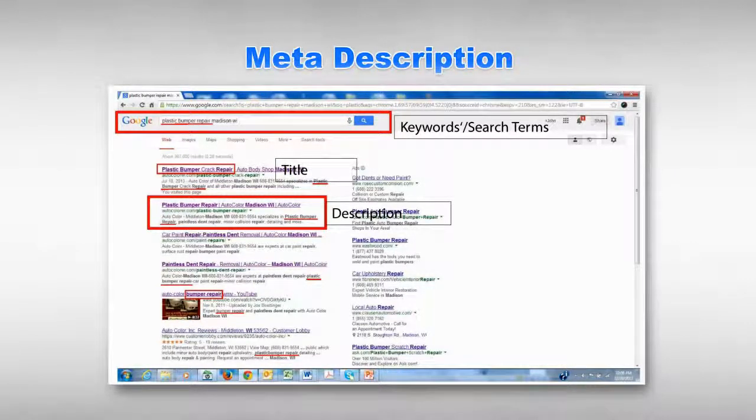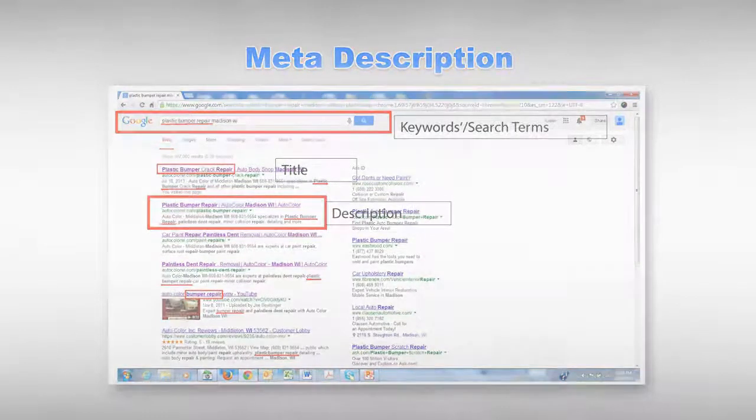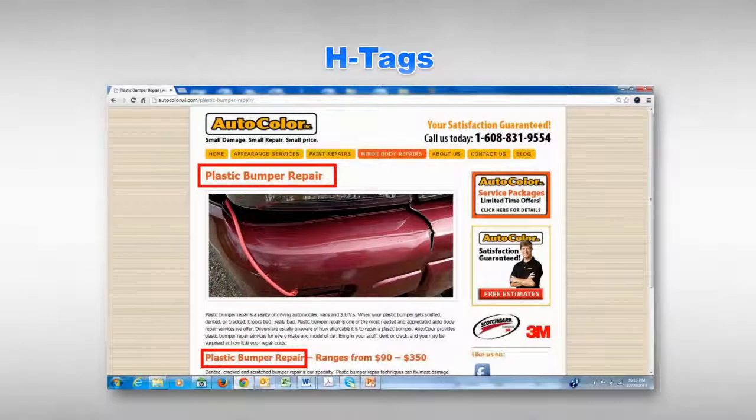Reviewing all three components, you can see the keyword search terms in the Google search bar, the page titles in the purple and blue, and the page descriptions in black type underneath the page titles. At this point, the user will click through to your page and see your H tags, including your keywords. The H1 tag and the H2 tags both show the primary keyword and set up the descriptive body copy.